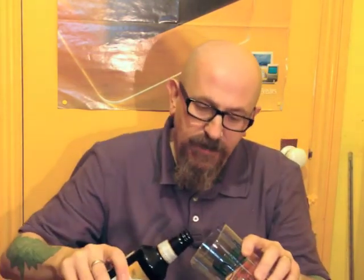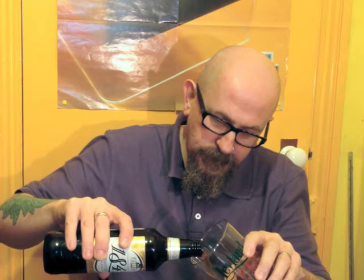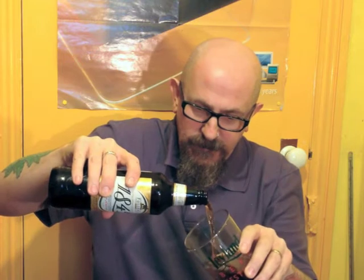Fuller's 1845. Bottle conditioned ale, matured to perfection for 100 days. 6.3%. Now, straight off we got another potential cock up because I didn't realise this was bottle conditioned. So it could come out like sludge. But we'll see how we get on. We might get away with this actually.